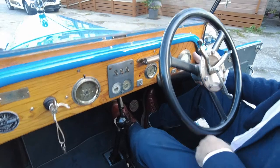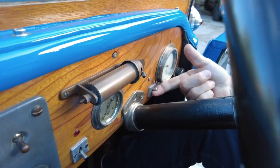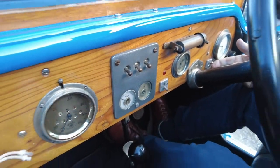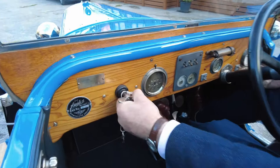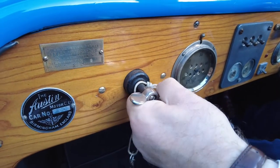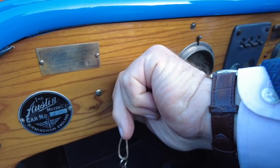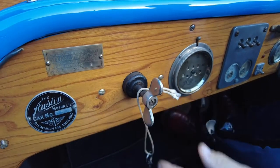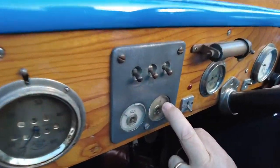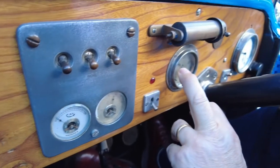And now we put the ignition on here. Immediately you see movement on the ammeter. And then this is a very unusual starter, which is a variable rate. And wind that all the way back. And as you'll see now, we're showing a positive charge. And the oil pressure's coming up.